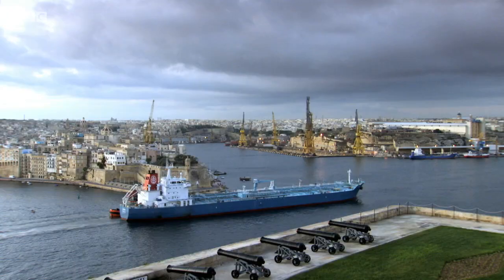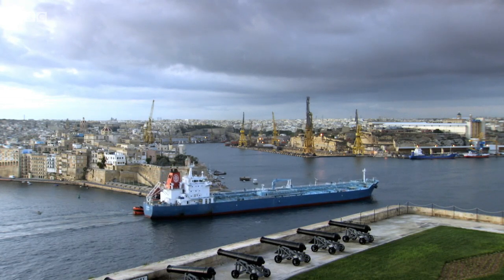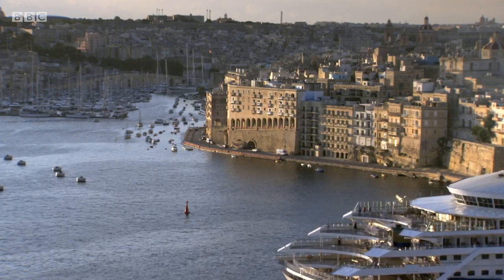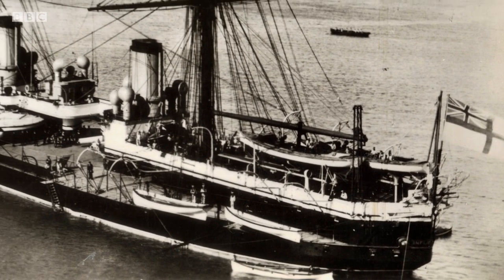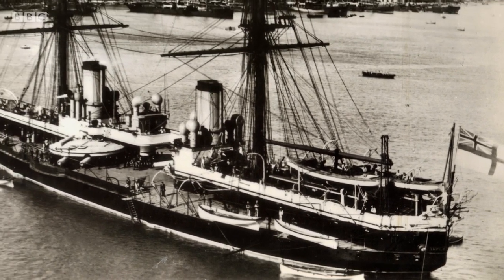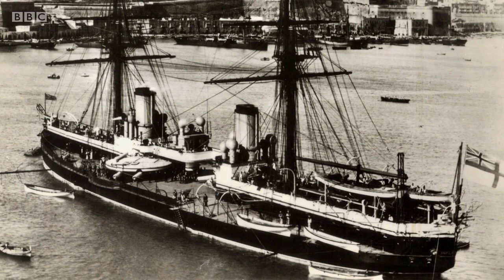In October 1881, the Navy's latest ship arrived in Malta, home to the Mediterranean Fleet, the largest and most important fleet in the Navy. In command, her newly appointed captain, Jackie Fisher. When Fisher entered this harbour, he must have thought that he'd arrived. He'd been given his most prestigious posting yet, command of HMS Inflexible, the most advanced, powerful battleship in the Royal Navy. He would have known that all the eyes in the fleet were on him and his new ship.